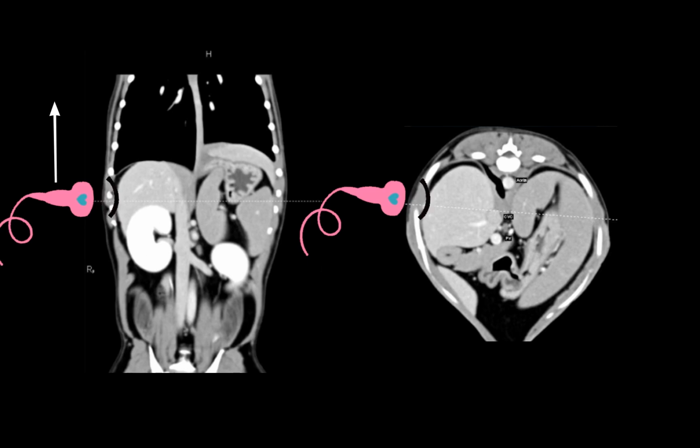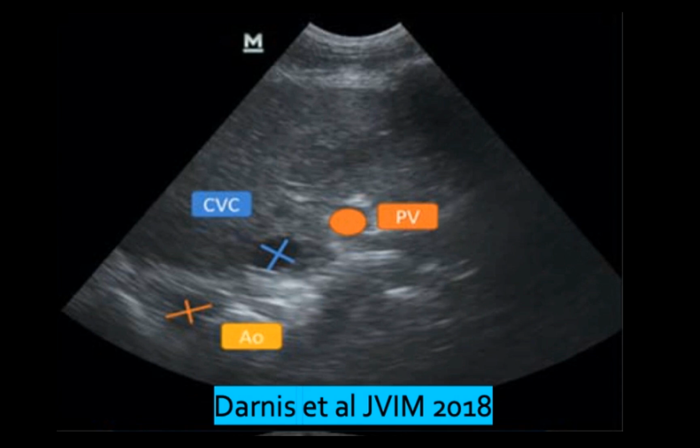In cases where the right kidney is identified, the transducer is angled or moved 1 intercostal space cranially. By doing so, a transverse image of the porta hepatis is obtained. The image represents a transverse sonographic view of the porta hepatis with the 3 major vessels: portal vein, orange, CVC, blue color, and aorta, yellow.